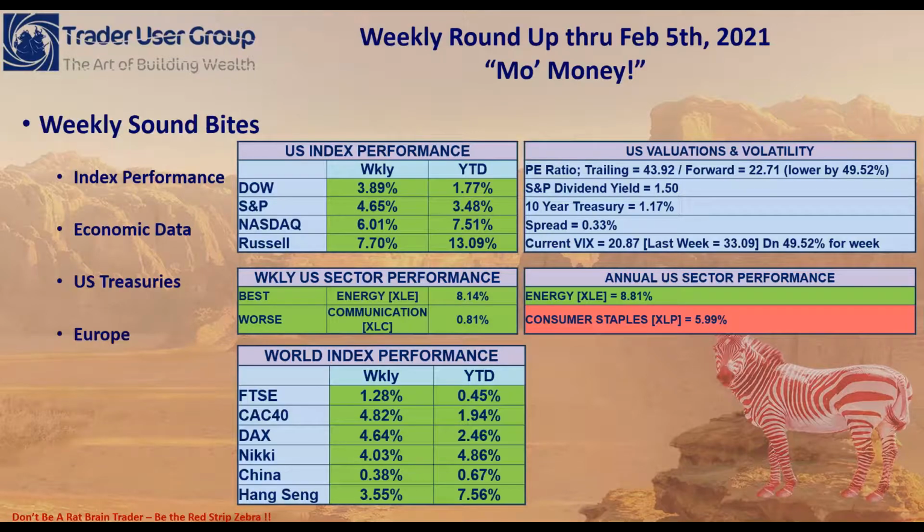Okay. Now, of course, if we come over and take a look at Europe, you can see over here on the screen in the world index, all across Europe and in the Asian markets too, the FTSE, everything is in the green. I mean, it's really amazing. For the week, the FTSE, the CAC 40, DAX, the Nikkei, China, Hang Seng in the Asian markets all had a green week. Year to date, everybody's in the green. Leading the pack, of course, is the U.S.-based small cap Russell Index, up over 13%, as I said.